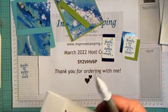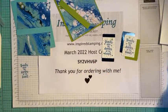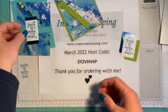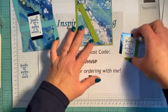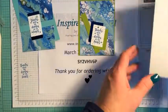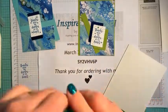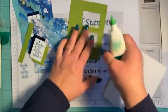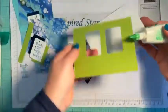There we go. Beautiful bling. Okay, so we are ready to build our cards. And I am such a fan of my glue.